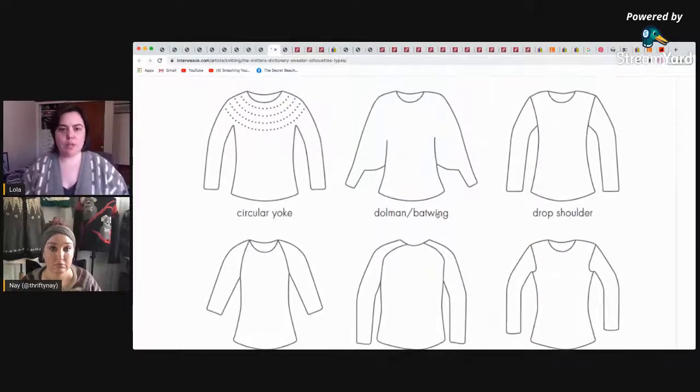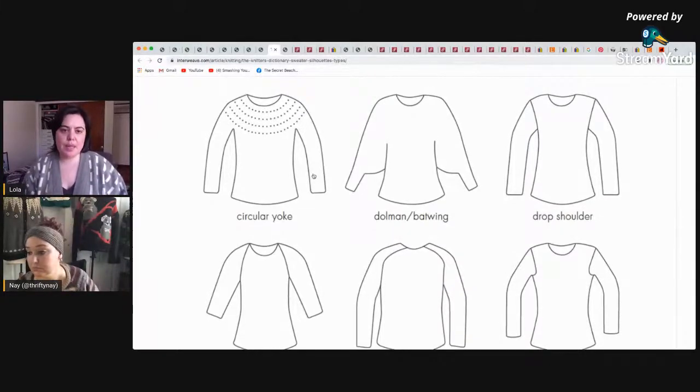You don't have to totally understand the way a sweater is made, but it is important to understand the way it looks on the body as it's being worn, which is a direct result of how it's made. So some of these terms that come from the construction of the sweater can actually be informational to the buyer and their knowing how it wears. Circular yoke is one that's more common in hand knit sweaters. I don't think it's as common in commercial sweaters.